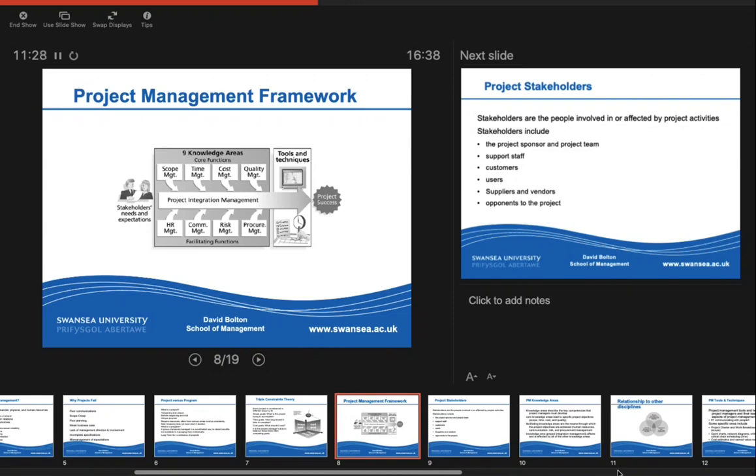So if we are building a large block of flats, for instance, then the procurement management is going to look at that to make sure that the costs do not spiral out of control. We take all of those and the various different tools and techniques, some of which I'm going to describe to you in a minute, and that is the integration of all of those functions to enable project success.